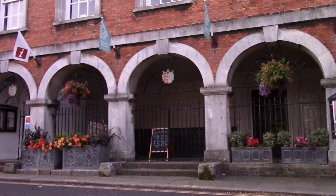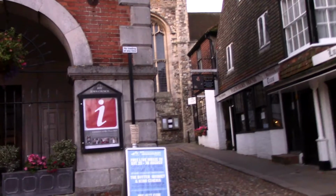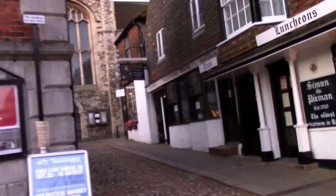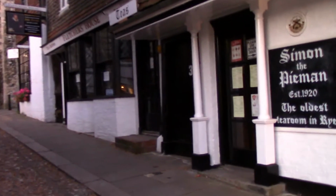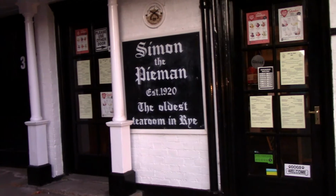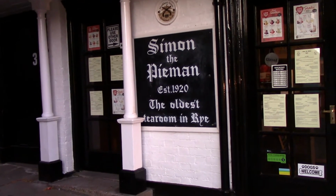Even though I'm not doing the whole of Rye, there's still plenty of history to see. This established in 1920. On the one hand you don't think that's old, and yet that's 100 years now. Amazing, isn't it?